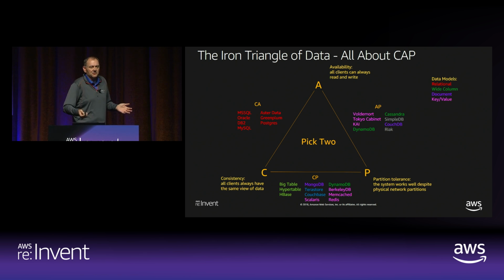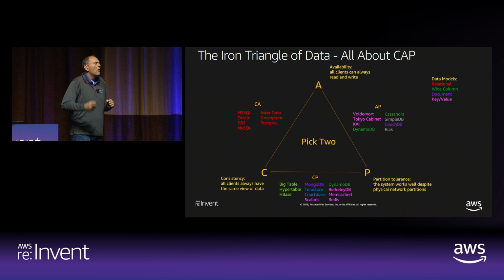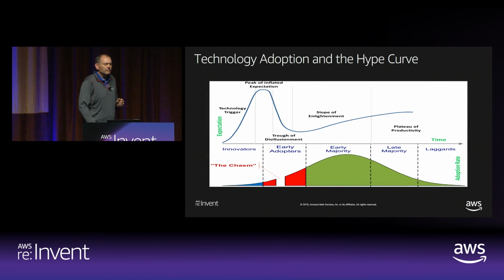Other databases make different choices, as you can see, a variety of NoSQL technologies, but all NoSQL technologies have to make that decision. Am I going to be a CP system, or am I going to be an AP system? Because we're breaking that CA branch, which the relational databases use.